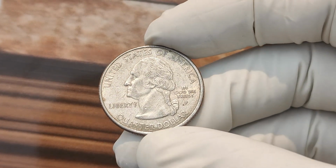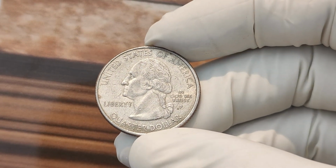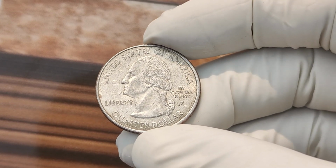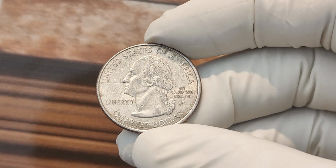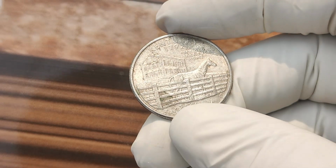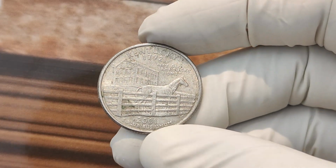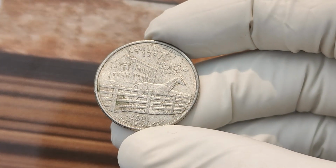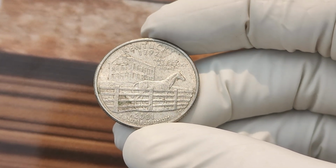The 2001 Washington quarter was part of the U.S. Mint's groundbreaking state quarters program. This particular quarter represents the state of North Carolina, commemorating the historic first flight of the Wright brothers in Kitty Hawk. It was minted in Philadelphia, as indicated by the P Mint mark. Over 627 million of these coins were struck.